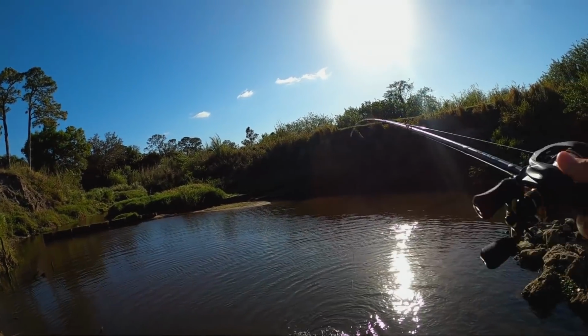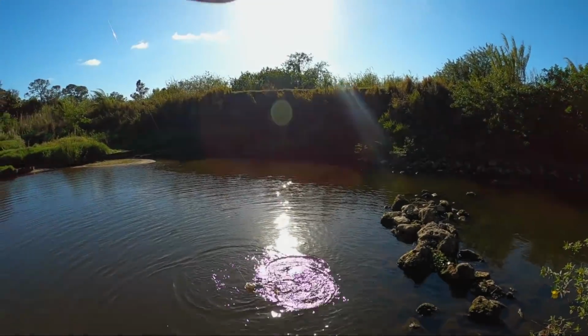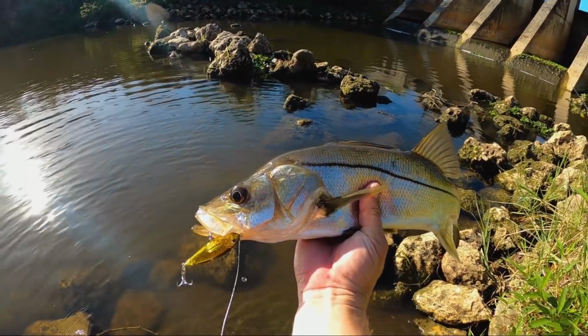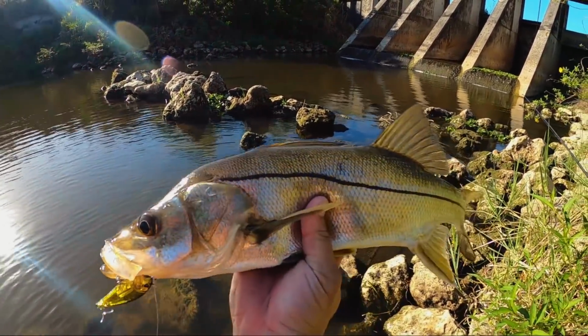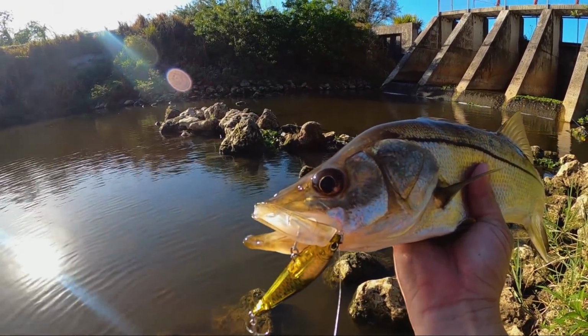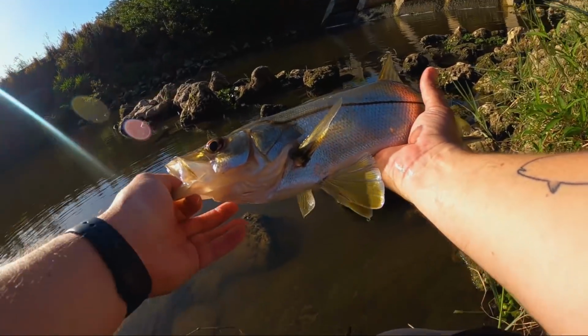Beautiful, and they're all fat snook. Maybe that one big one is actually a world record fat snook. Could you imagine? Now that's a proper fat snook. See how squared off his body is and how chunky he is, how big that eye is, that giant anal fin. I'm pretty sure that first one I caught was also a fat snook. He just had a more upturned mouth than usual. Perfect fish this is, man.